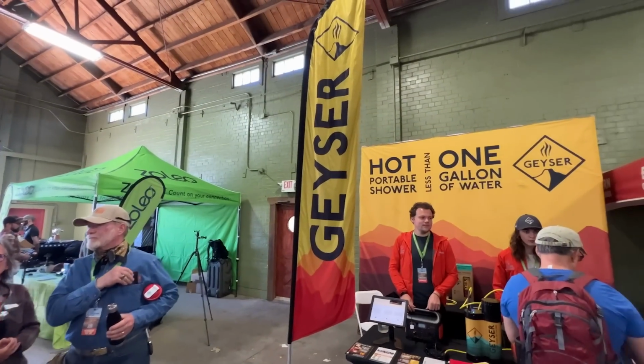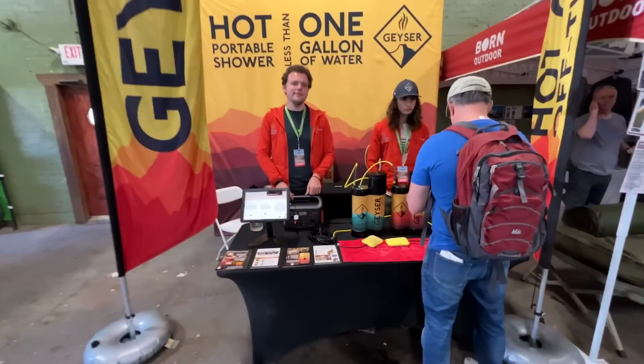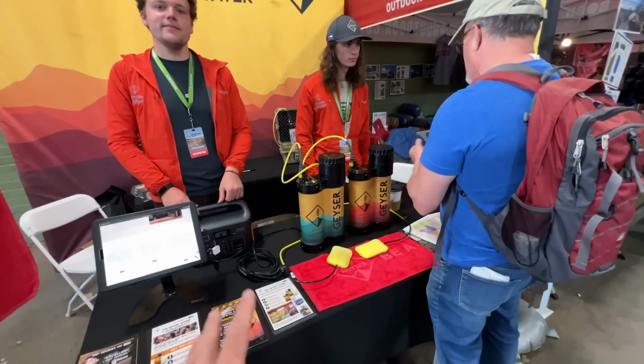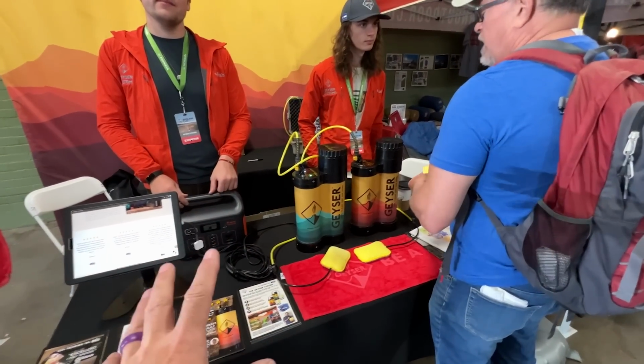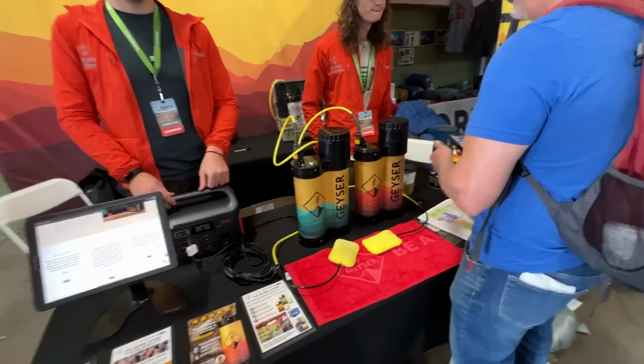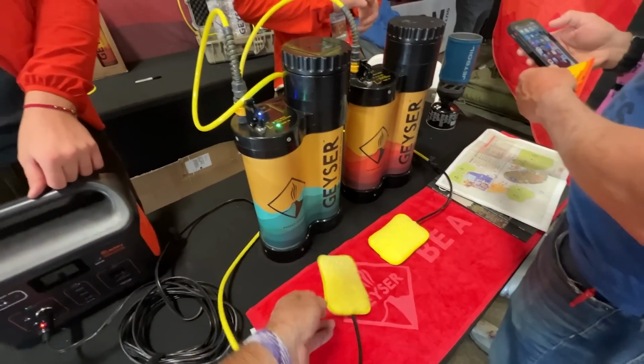All right, and right next door, we've got the Geyser shower system. It's a hot shower system. Look how compact that is. But you don't use nearly as much water as the shower system that we have, because all the water comes through the sponge.